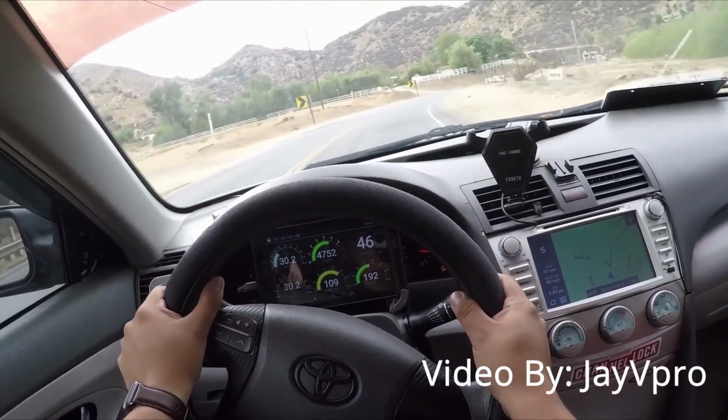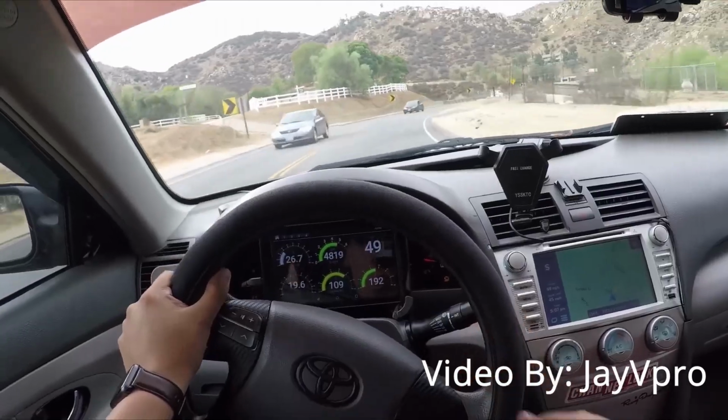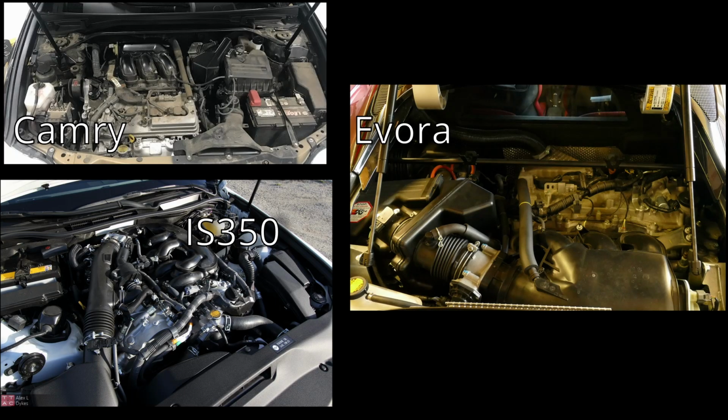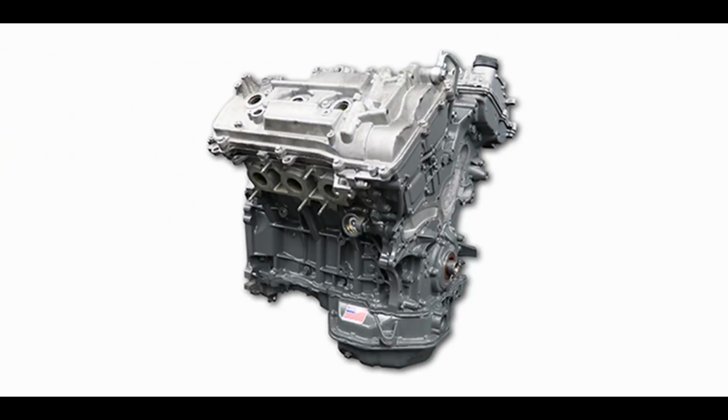A quick fact about this engine is that it's really similar to the one in the Lotus Evora and the Lexus IS350, which are a bit more powerful but are really similar to the one on this Camry. So yeah, I feel like it's an engine that has been underestimated, and it's fairly good for performance.